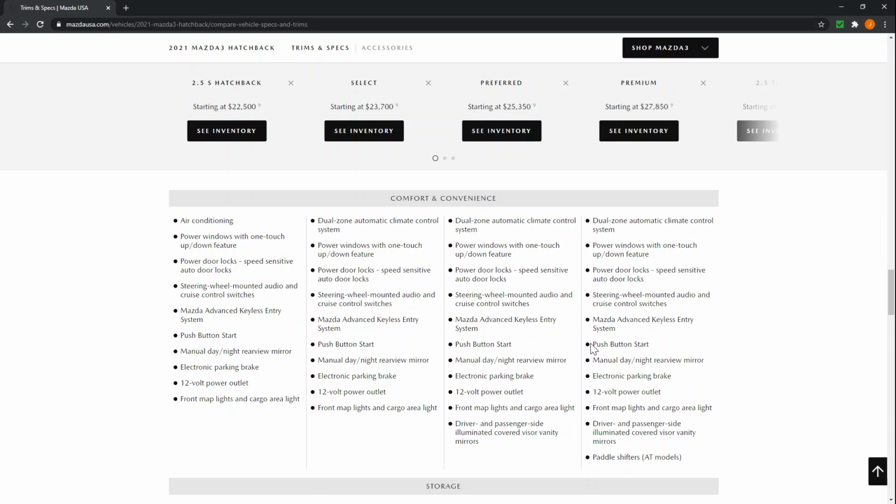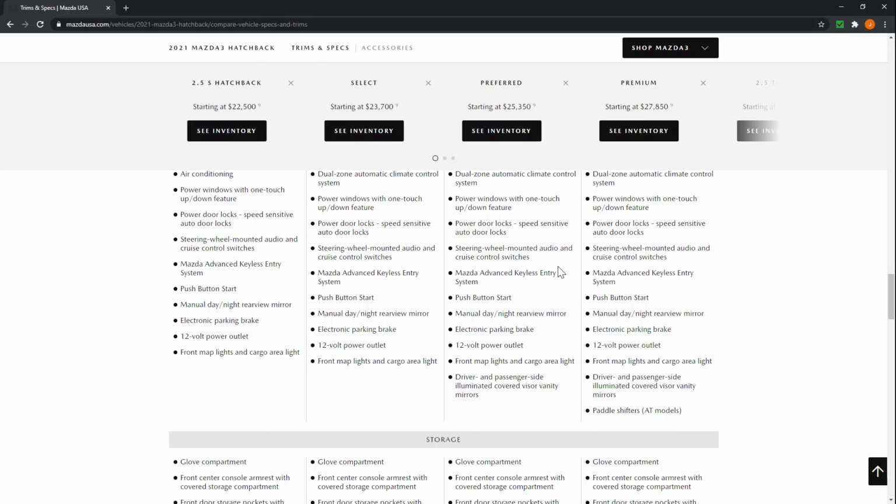Let's see what else we have here. Advanced keyless entry system, that's available across the board. So glad they added that. You don't have to take the key out of your pocket to lock and unlock the door. Super convenient. I can't even imagine owning a car without that at this point. It's such a nice feature to have.